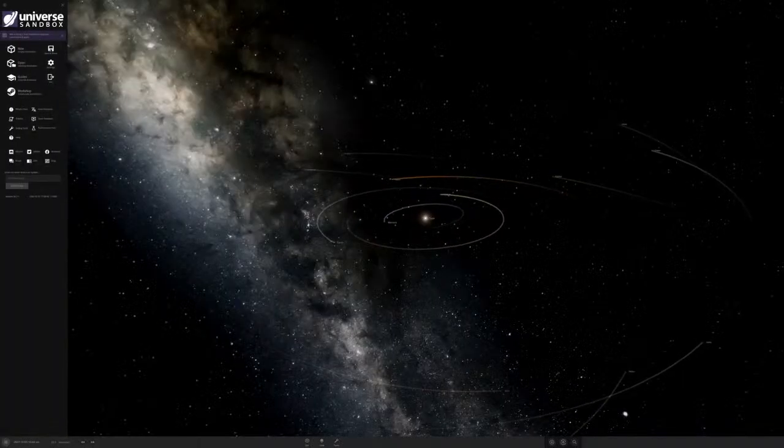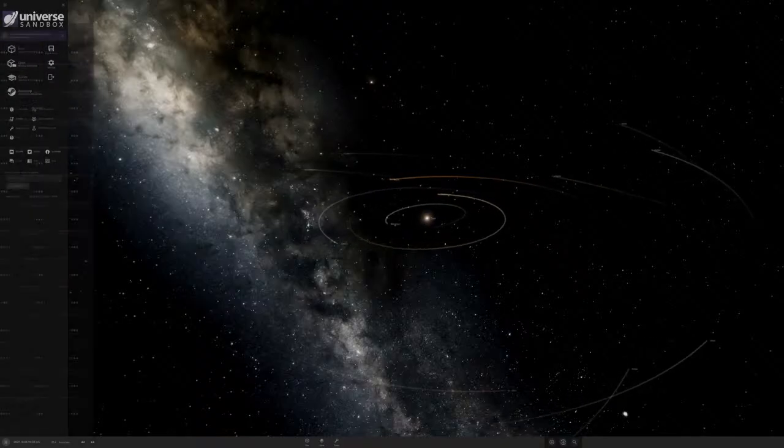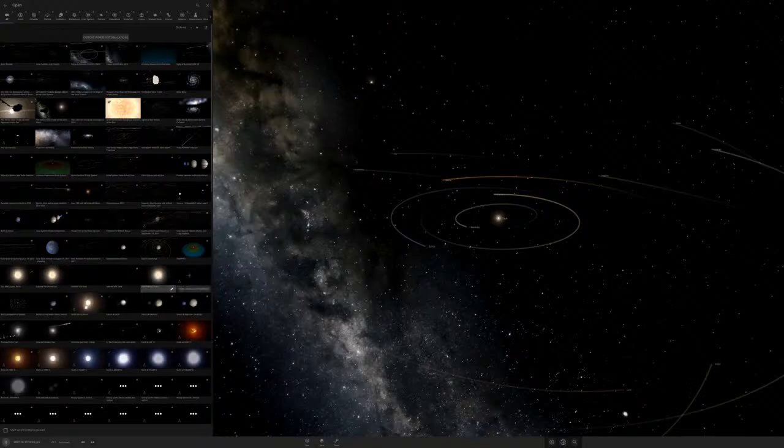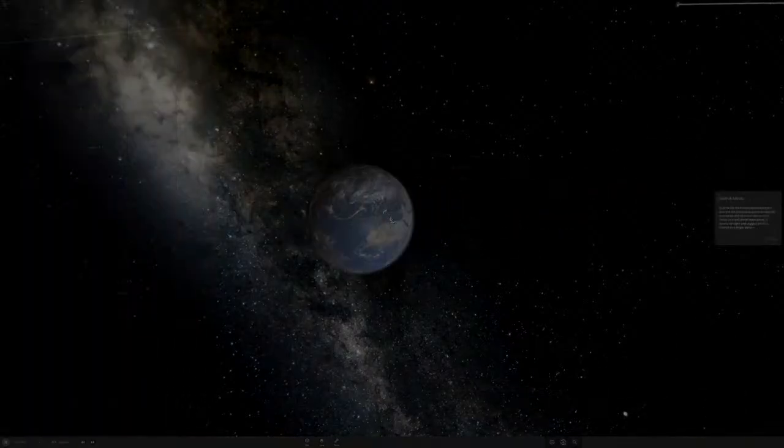As the moon orbits around the Earth, that's the wrong simulation. My apologies. Earth and moon. There we go. Let's take a look at the moon.